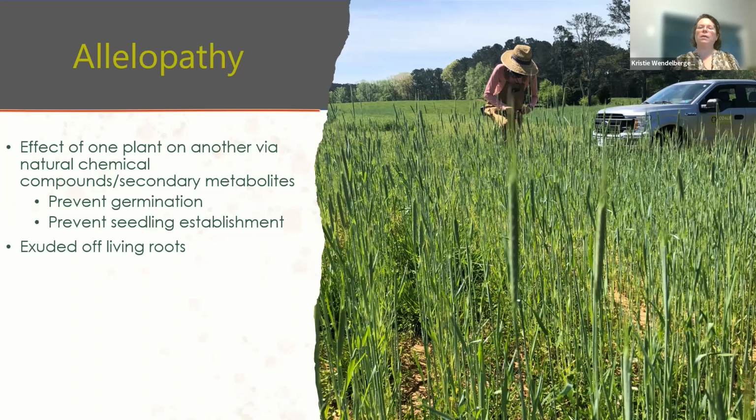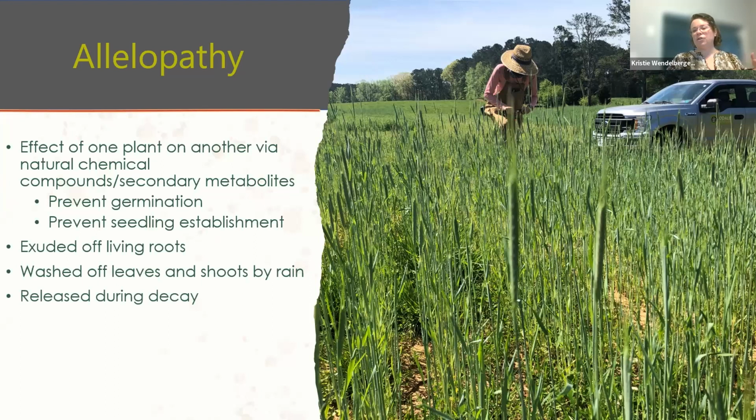These allelopathic chemicals can be exuded off of living roots, just like the exudates that keep the microbes going. These exudates are just allelopathic chemicals. They can be washed off of leaves and shoots by the rain. And they can be released during decay. So for example, if you roll down your rye crop, or you use a flail mower and cut it up into tiny little pieces, as it's decaying, that will release allelopathic chemicals and help prevent your weeds. And they often target specific weed species.